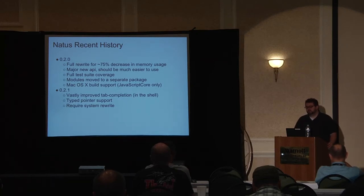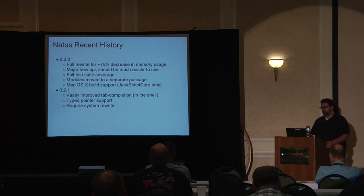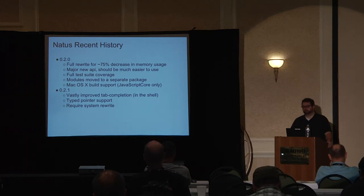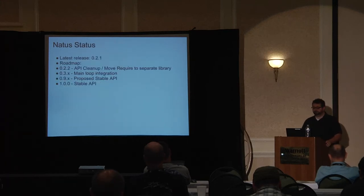And then in 0.2.1, we have vastly improved tab completion. This means that pretty much any object that you want to do tab completion on in the shell just works. We also added the typed pointer support, which I already talked about. And we also rewrote the require system to make it comply with the standard a little bit better in an area where the standard was not clear, but where most of the implementations did it one way. So Natus should integrate better with other require systems as of 0.2.1.